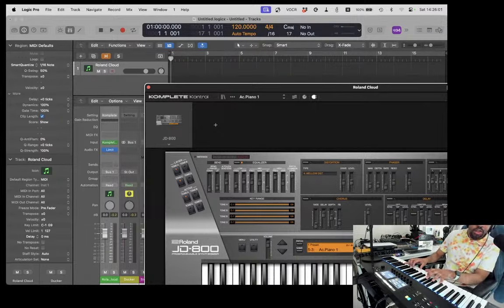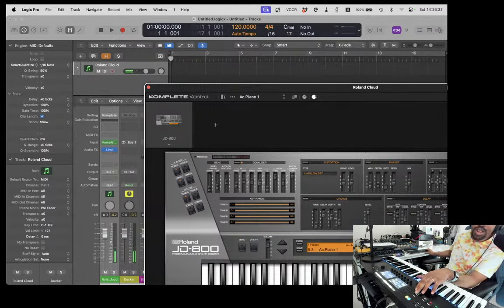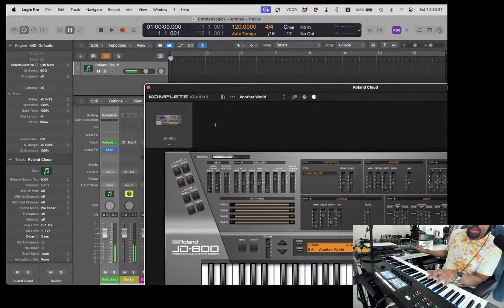And I think this JD800 piano, you know, it's never going to be a fantastic piano. But it's okay. It's a funny thing. Right. Another world. This one is cool.